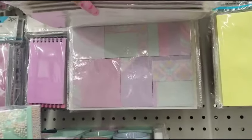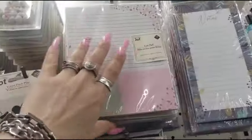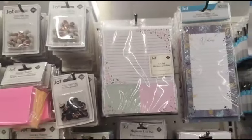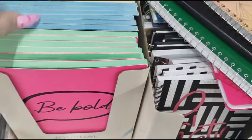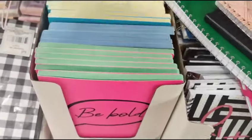And they also have these stickies. And they also have these by Jot, the list pad. These look very springy and fun. More if you're into the neutrals. These journals are $1.25. Be bold. And I also have, hold on, a light bulb.